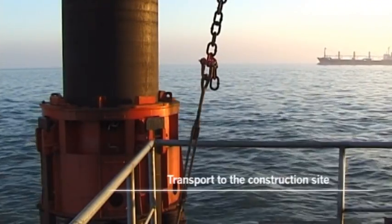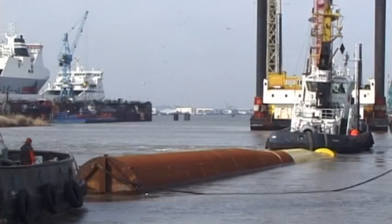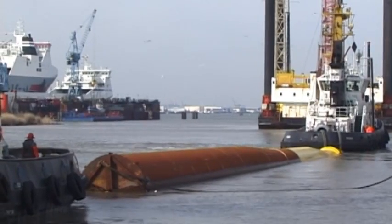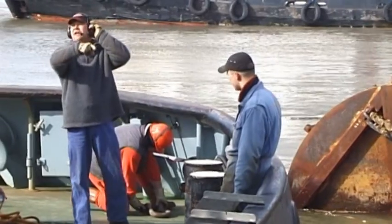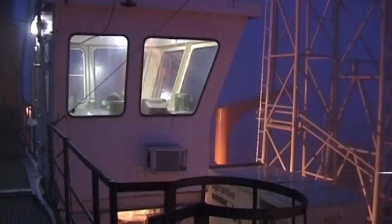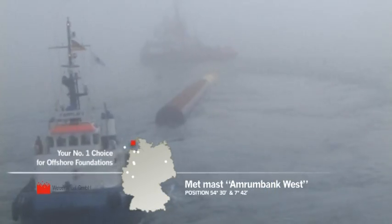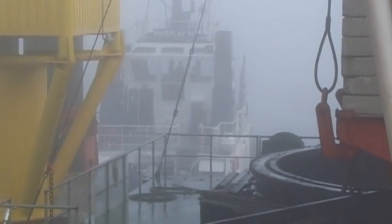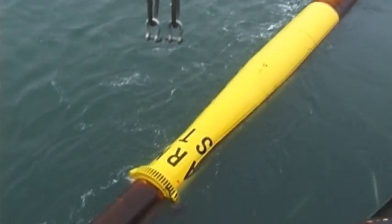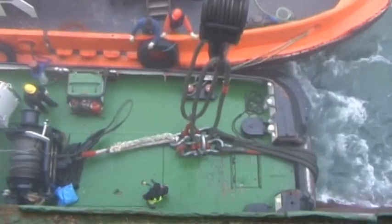The weather forecast has promised a calm sea for the next few days. The project management gives the go-ahead for the offshore installation of the Amrumbank West Met mast. The monopile is towed by 2 additional tugboats. They set off, taking course for Amrumbank. At the offshore construction site, the sea is still calm, but covered in dense fog. In the evening, the fog starts to lift, so the tugboats are able to maneuver the monopile into the right position for the crane.